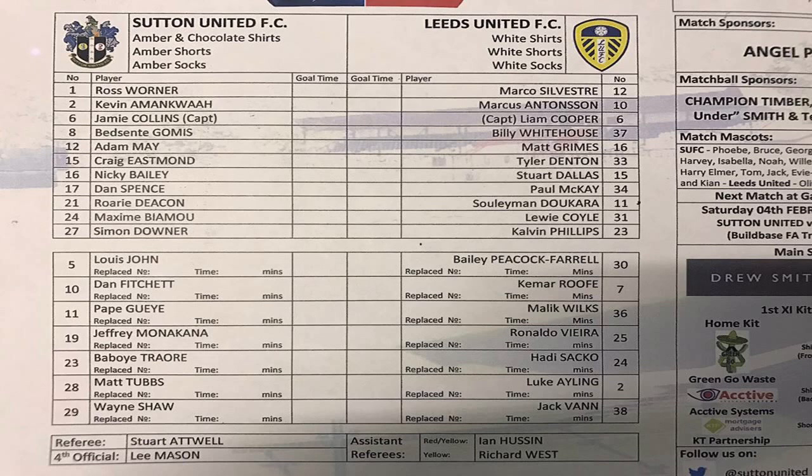Now, can he hold his nerve? He may not have faced a moment quite as significant as this in isolation. Are we going to have the first goal? Here it comes. History of heroism in the FA Cup. Number 6. He's going to take it. 1-0 to Sutton United. Sutton United take the lead against Leeds United.